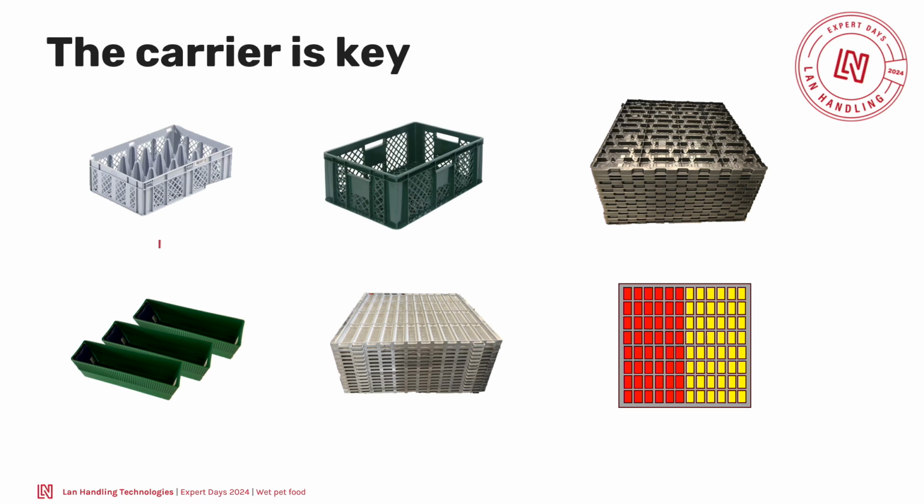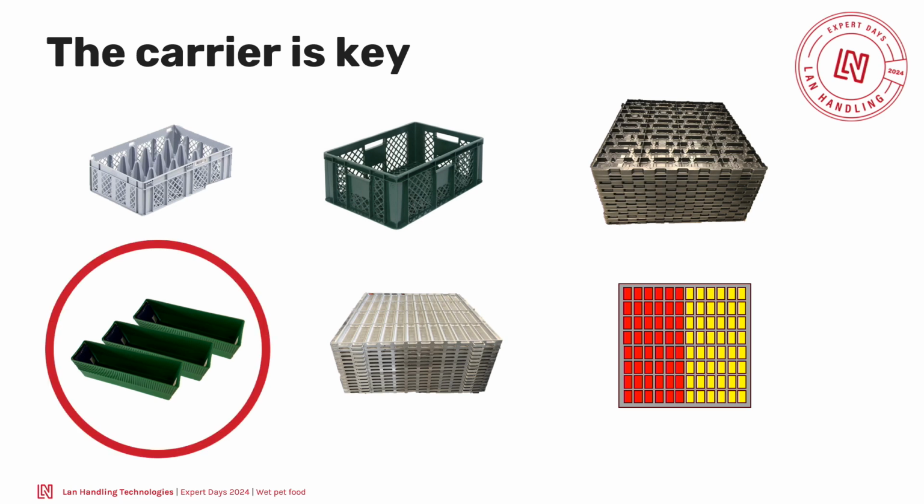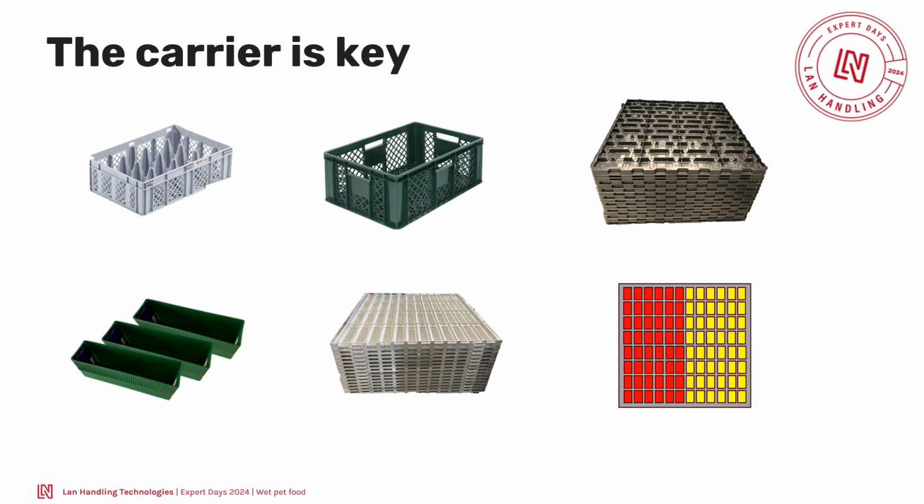Apart from that as well, we have small carriers. Those are often small boxes loaded by case packer kind of solutions. So where you normally would have a case packer with a box, you put them in a plastic box instead of a carton box. So that's also a solution.